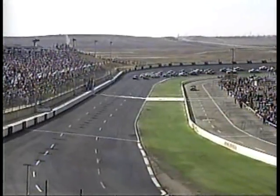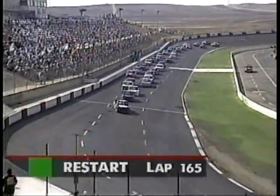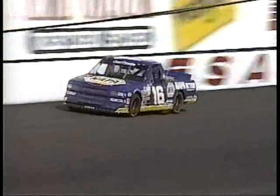And here we go back to green at lap 164. There you see Hornaday getting that awesome restart as he's been getting all day long. Of course, that might just come from his truck owner, too. Dale Earnhardt's so strong on the restarts.